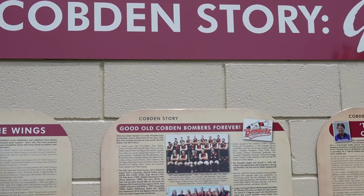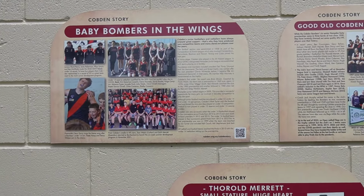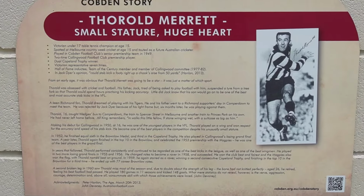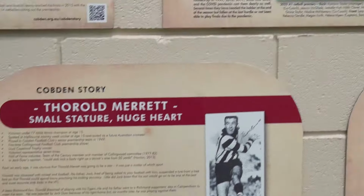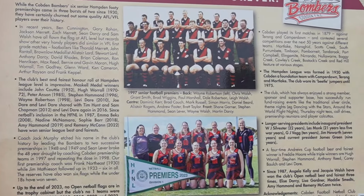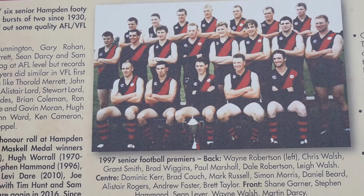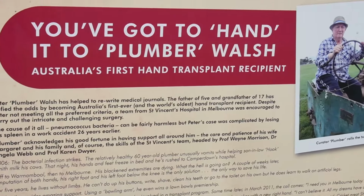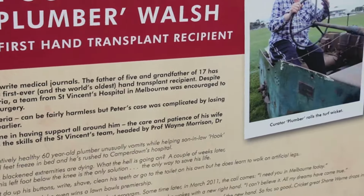There's actually some history here on the outside of, I think it is the scoreboard, and a bit of history about Cobden. There's also Thorold Merritt, who I believe is the great uncle of Jackson Merritt. He's a relative anyway. And then some more recent photos, the Cobden Bombers. They have a bit of a different logo, but just wear the standard old Bombers jumper. There's a few Walshes around. This bloke here was one of the first hand transplanted, a bloke named Walsh.